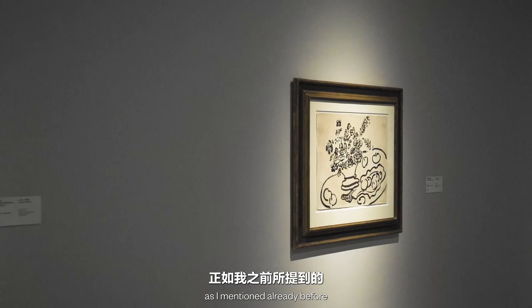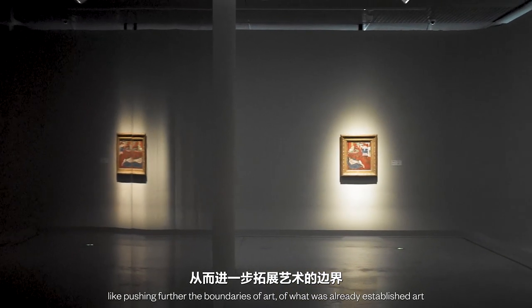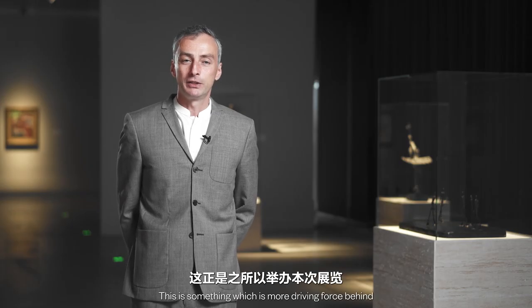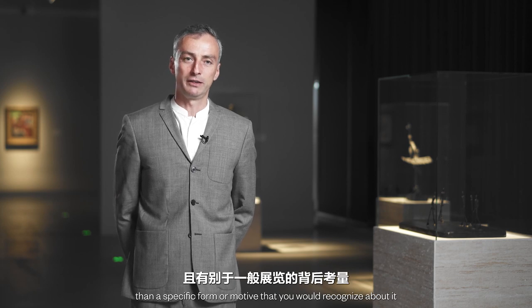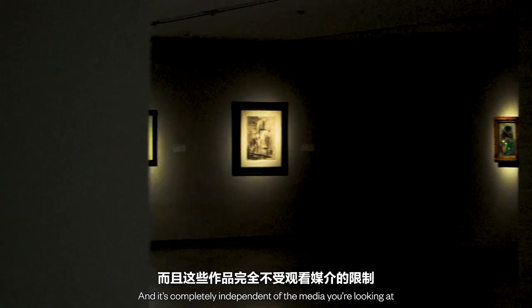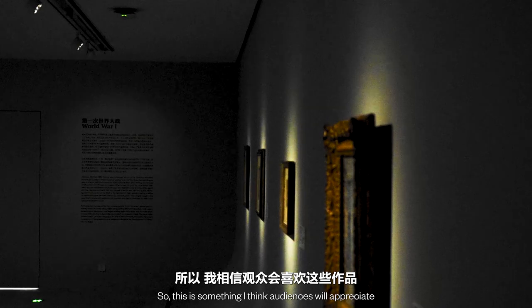As I mentioned already before, it is about pushing further the boundaries of art, of what was already established art, of what was the convention. This is something which is more a driving force behind than a specific formal motive that you would recognize. But it's completely independent of the media you're looking at. So this is something I think audiences will appreciate.